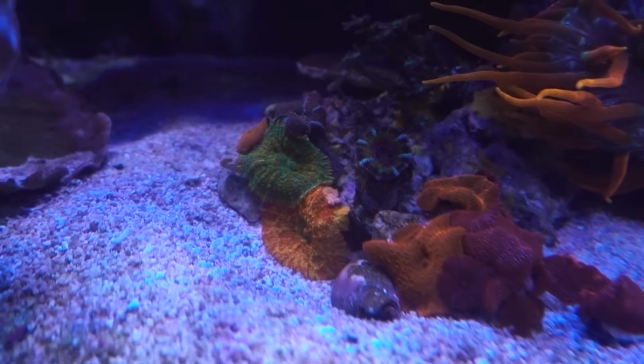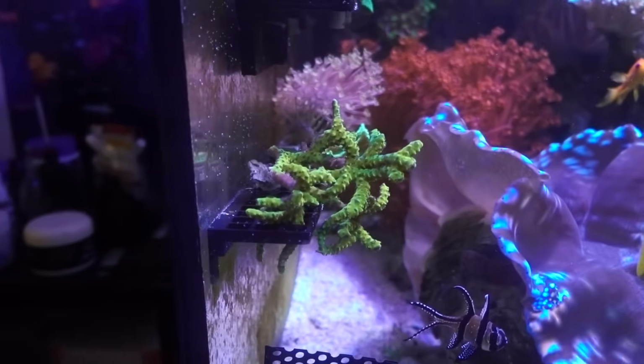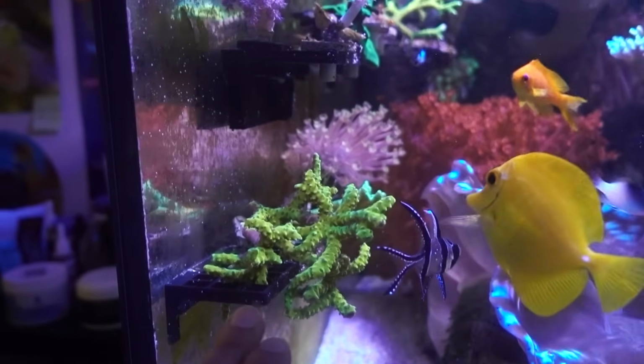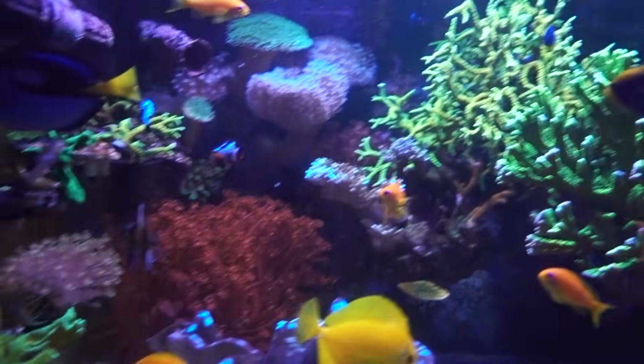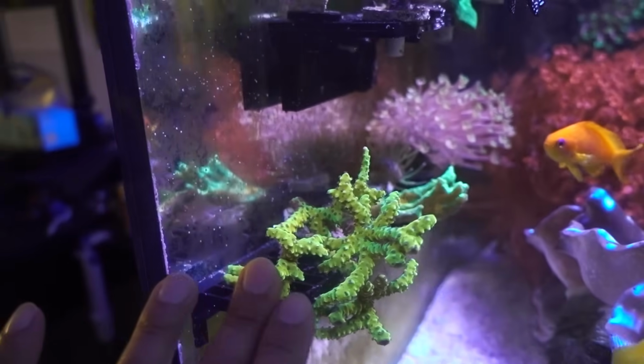And the Jawbreaker mushroom has already sprouted a new baby as well. Coming over here, you see that I accidentally knocked off a large piece of goldenrod Acropora. I think it's that chunk right there. There used to be a chunk right there, I accidentally knocked it off. So if you're local and looking for a nice chunky piece of goldenrod Acropora, definitely let me know.